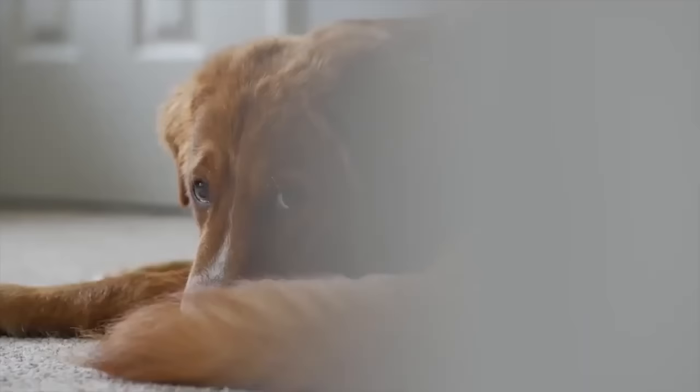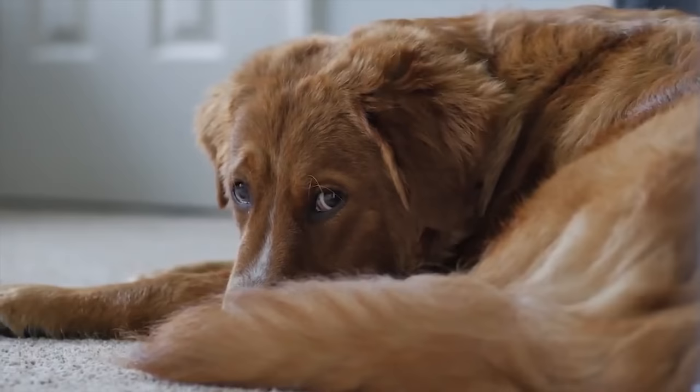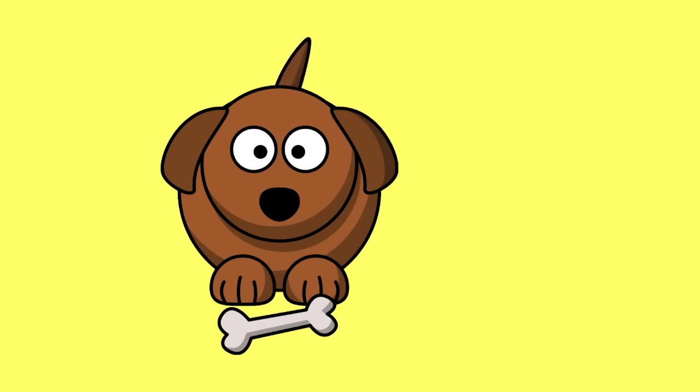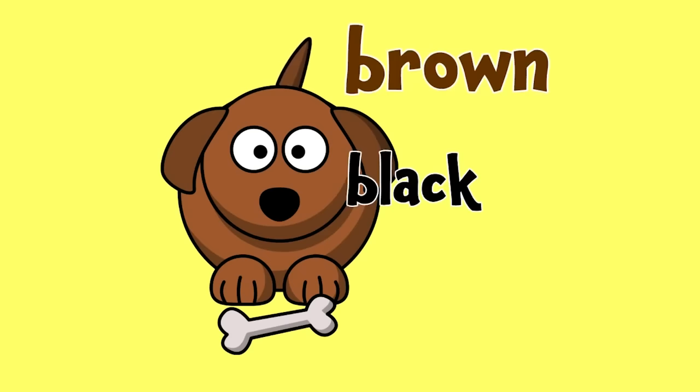Dogs love humans, but if you see a dog, make sure you always ask their owner if you can pet them before you actually touch them. Sometimes they can be nervous around people they don't know. What colors are on this dog? Brown fur, a black nose, and a white bone.